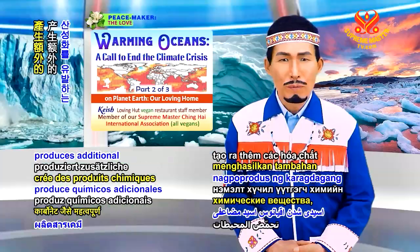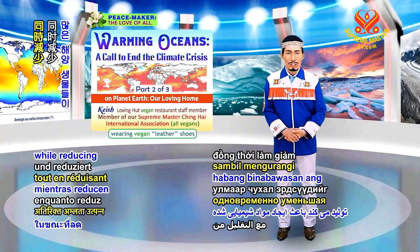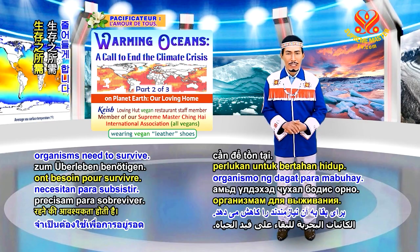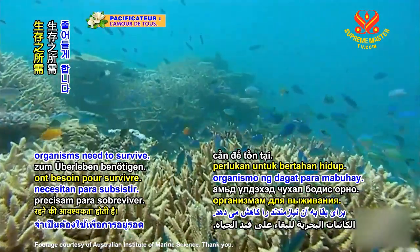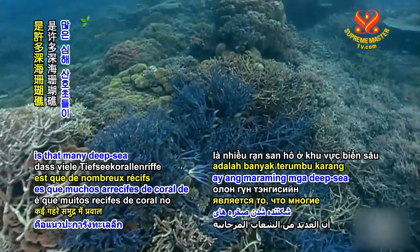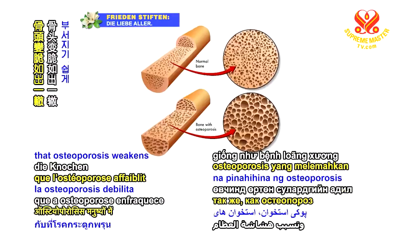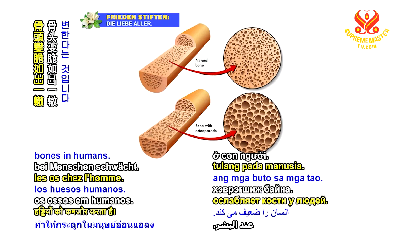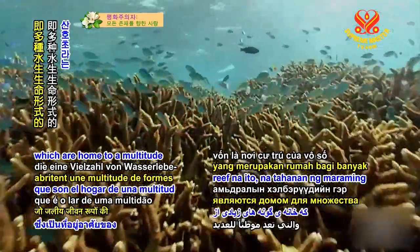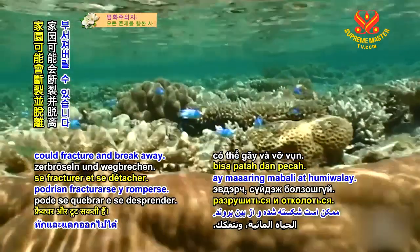Ocean acidification produces additional acidity-inducing chemicals while reducing important minerals such as calcium carbonate, which many marine organisms need to survive. One of the most serious consequences of acidification is that many deep-sea coral reefs are becoming brittle in the same manner that osteoporosis weakens bones in humans. As a result, the underlying structures of these reefs, which are home to a multitude of aquatic life forms, could fracture and break away.